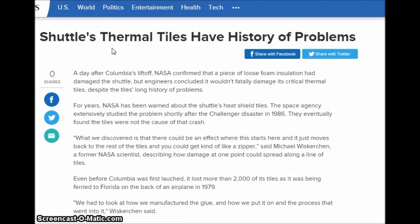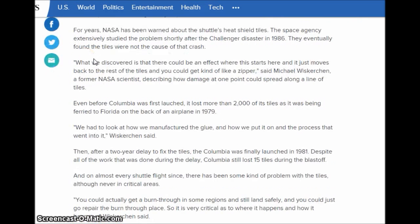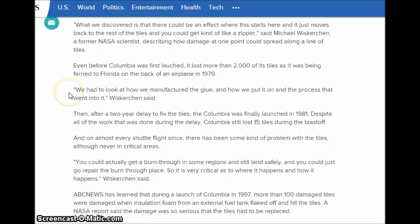and then they stick these thermal heat tiles onto the outside with glue. And apparently the space shuttle had problems from the very get-go with these tiles falling off. I'll just read you this article. I just did a quick search, found this article, ABC News. I'll just read a couple of paragraphs, and then I've chopped the bits out of the documentary and put them together, that you can watch after this. But I'll just read this quickly.